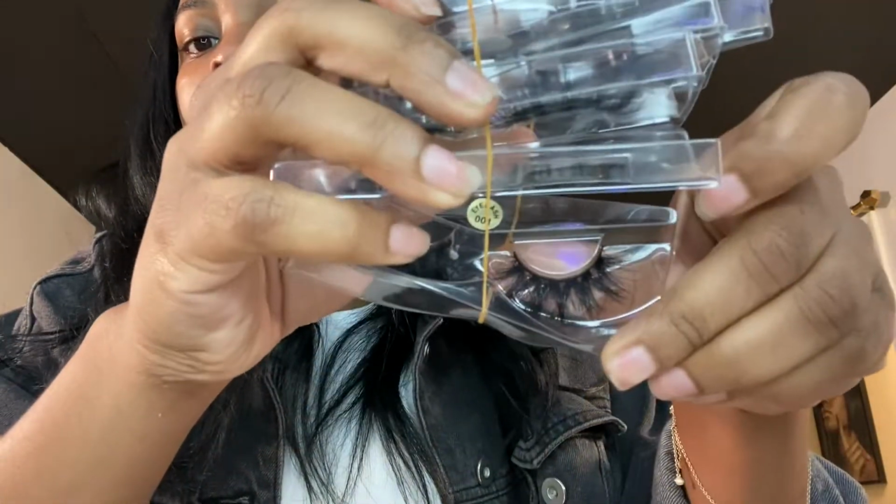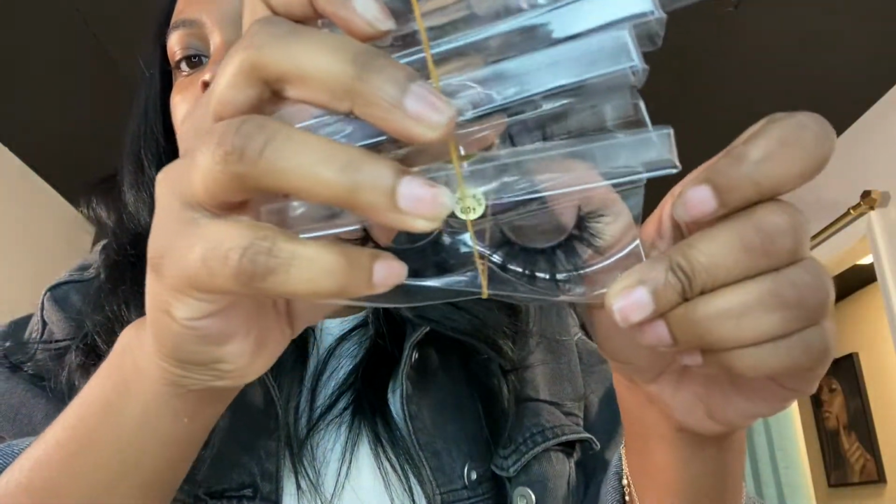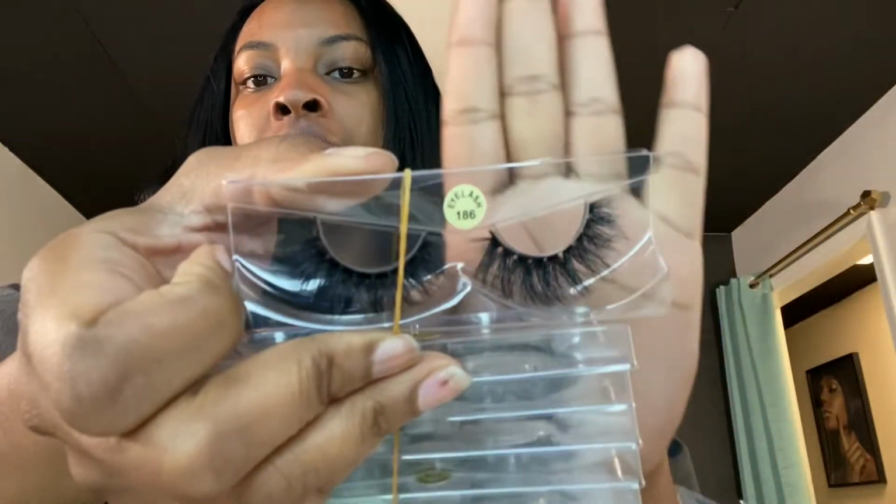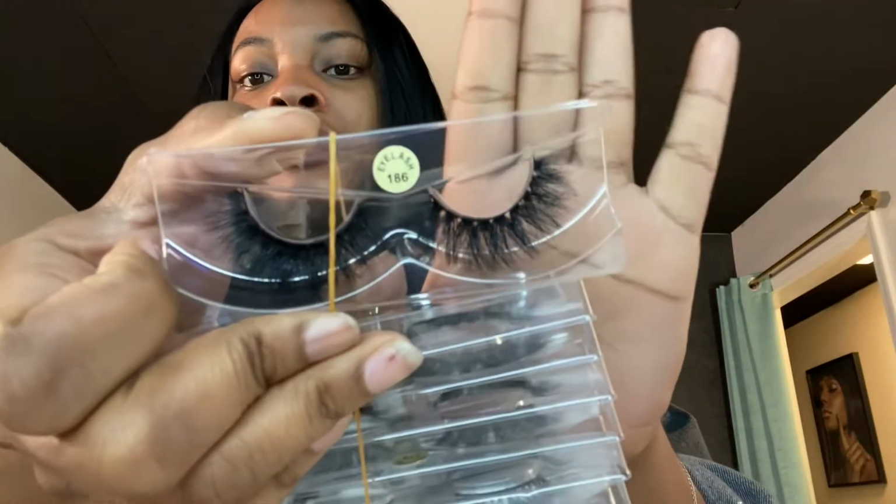So these are the last bit of lashes that I have ordered. Dang, I really didn't have to order. Yes, I did. These are cute. Okay, let me show y'all a little sample. Can you see it? So, got a lot of these. They're all different styles. It's kind of hard to see because I'm not trying to take them out. They get a little messy. But, you see? These are probably gonna be my fave.